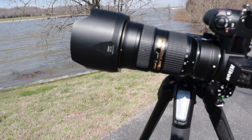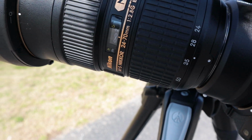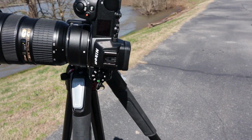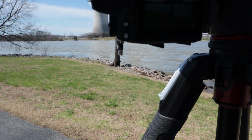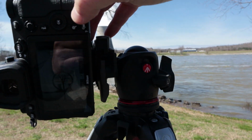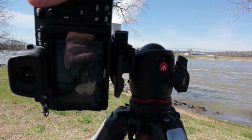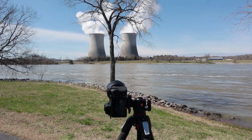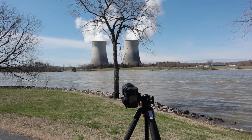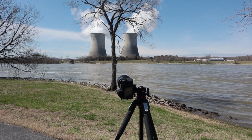I'm using my 24-70 f2.8. Looks like I'm at somewhere between 28 and 35, closer to 35 millimeters. And I've put a, probably can't even see that, but I've put a 10-stop neutral density filter on. And let's see what my settings ended up being. I'm at f11, ISO 100, and it looks like I'm going to try a 15-second exposure. And I'm going to use my 10-second timer so the camera is good and settled down. But that's the plan, and hopefully that exposure will settle down that water a little bit and make the steam coming out of the cooling towers look good. So I'll work on that and maybe show it to you in a minute.